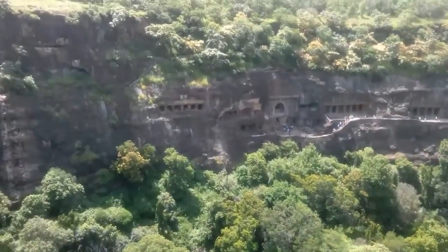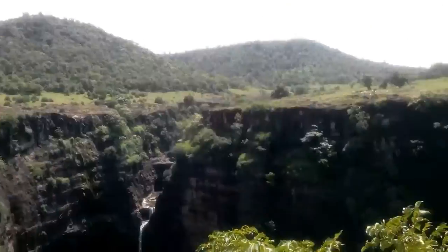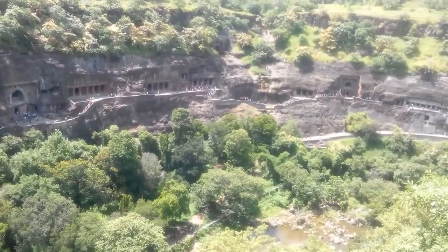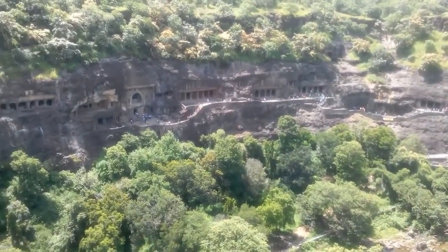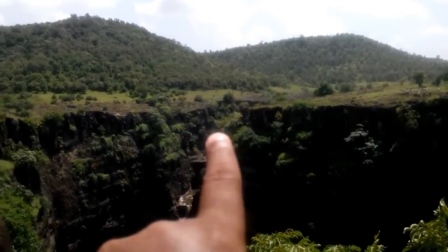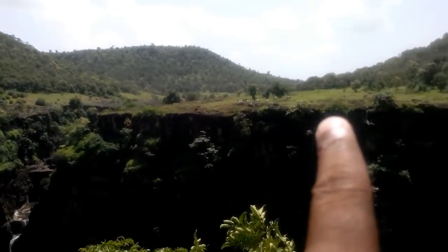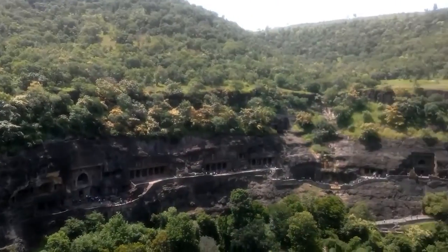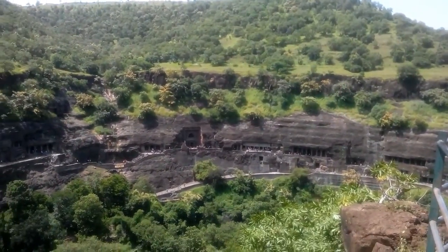What I intend to do is, I'm going to be taking a path less taken. The visitors are generally allowed along the path in front of the caves and up to this point, but after this they go back the way they came. I intend to go over there, cross over the waterfall and walk right across on top above the cave and head back. So that's the plan for now.